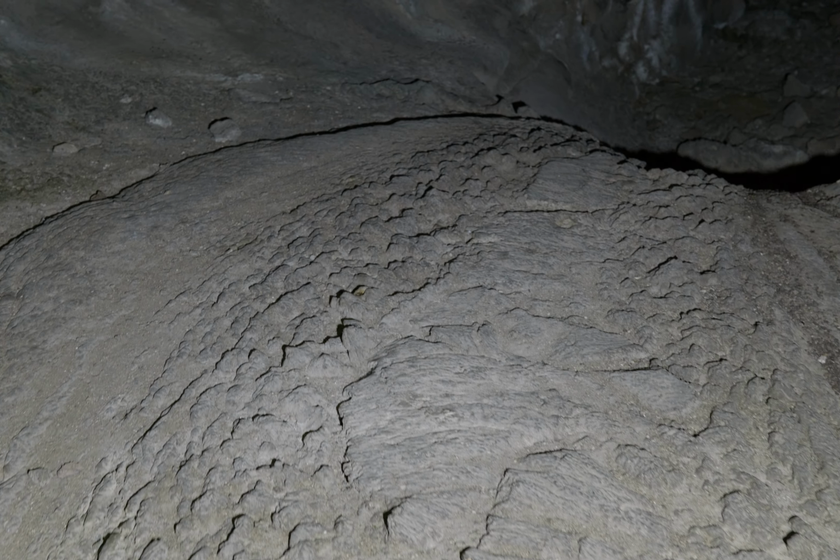Notice the floor is extremely smooth. Oh, what the heck? The flashlight's not in the brightest setting. There we go. Notice the floor is very, very smooth.